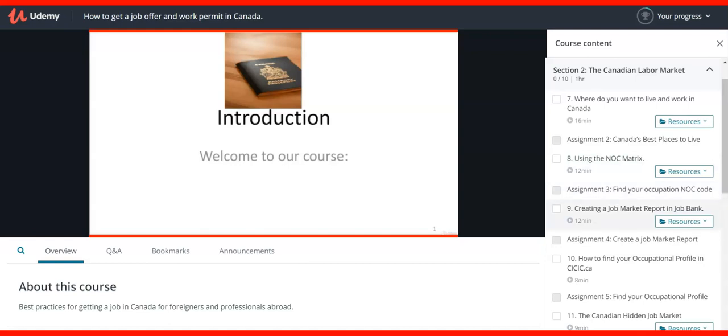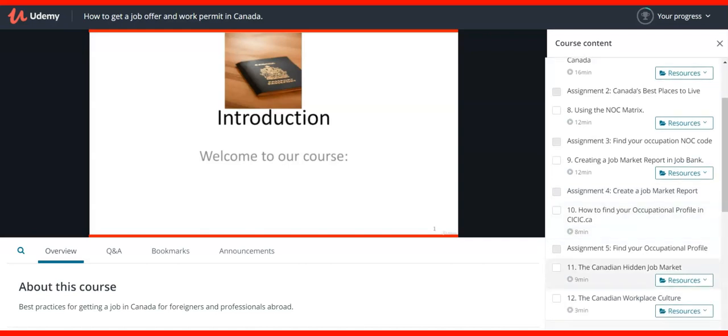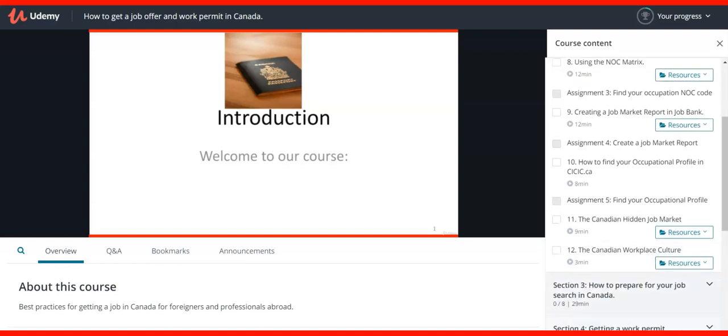Also, you will learn how to create your job market report in the Job Bank, and as an assignment, you'll have the choice to create that job report for yourself. You also will learn how to find your occupational profile on the CICIC.ca website. Also, you'll learn about the Canadian hidden job market, how to find those jobs that are not posted on the internet, and information about Canadian workplace culture. So you learn that in section 2.